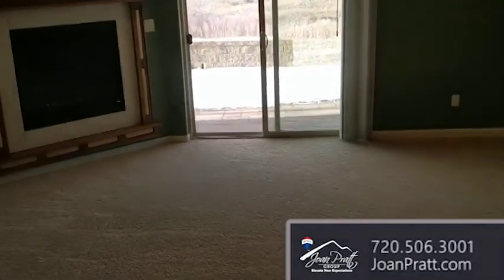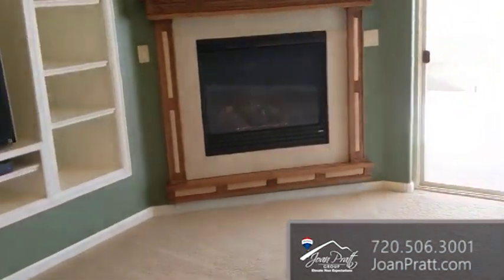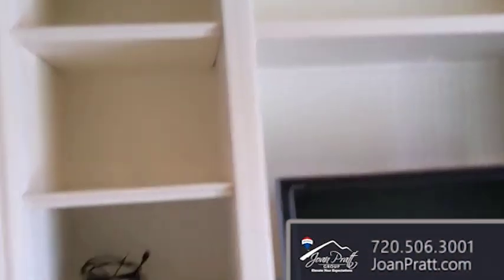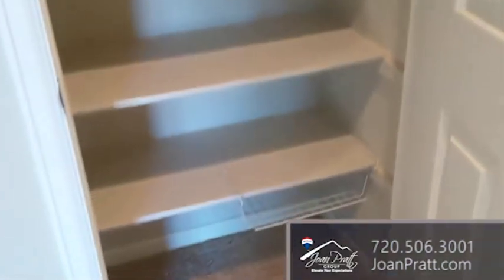Well, here we are in our beautiful basement. You can see that there are surround sound speaker built-ins. Beautiful fireplace. All your components go here. There's also more built-in speakers there. Let's walk around this way. Linen closet.